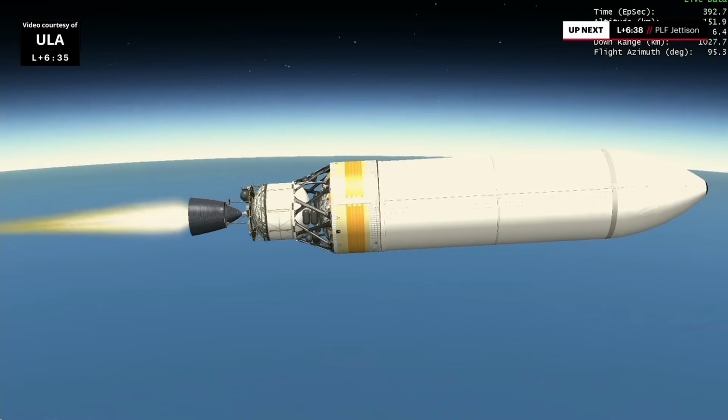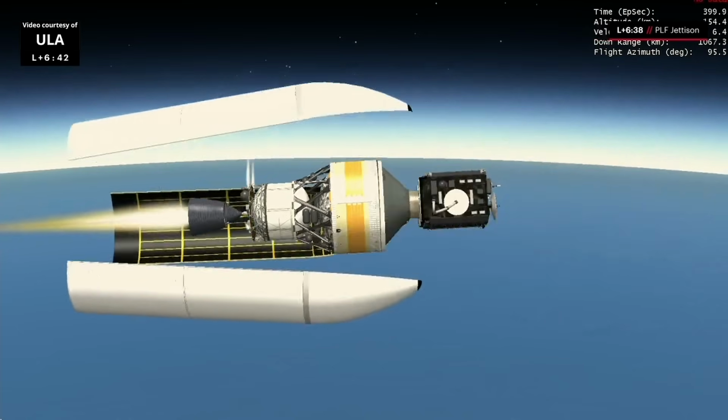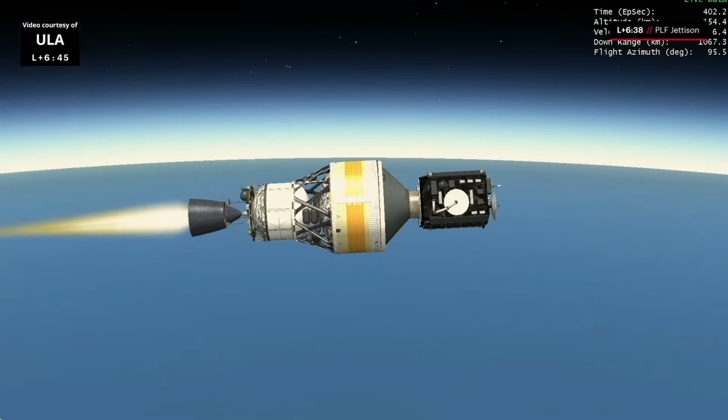Coming up on 5 seconds to fairing separation. And we have fairing separation. Disturbances look good. Upper stage is operating normally. And once again, steering has been re-enabled after the separation event.